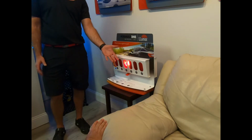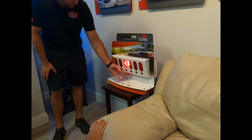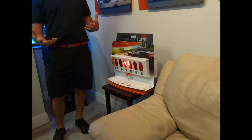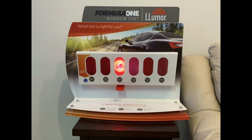Even the darker, like the 15 or something, would actually block even more than that. So we put one of the lightest good shades. It's a sales tool, because that almost makes it a no-brainer. So if you're thinking, hey, do I want to go Pinnacle, CTX, Stratus? I don't really know. They all relatively look the same. This is a great way to say, check this out. You can physically feel the difference.